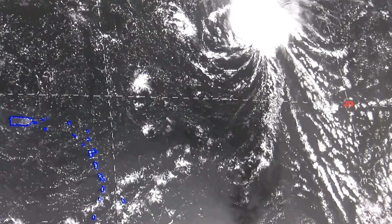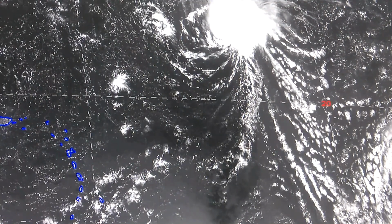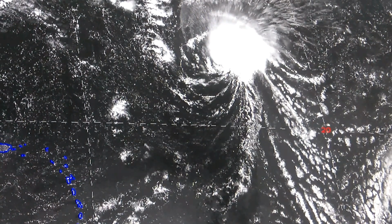Because of the correlation between Florence and 92L, there have been some changes with 92L. It won't allow me to pull it all the way down, but 92L is just out of the right-hand corner of your screen. The flow in here is like this. You can honestly say these two are working in tandem, because these are string clouds coming from 92L up into the backside of Florence.